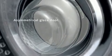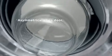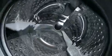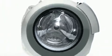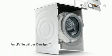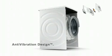The unique geometric design of the glass door moves laundry back to the middle of the drum, thereby optimizing the washing process. Innovative side panels drastically reduce vibrations and noise to a bare minimum.